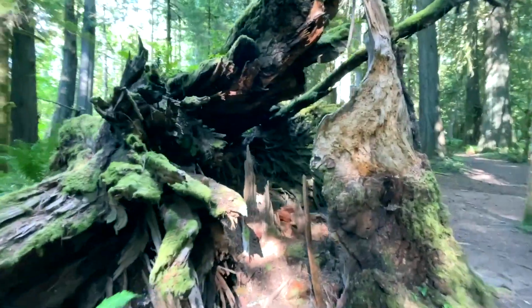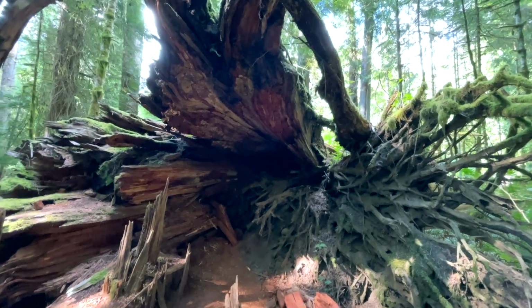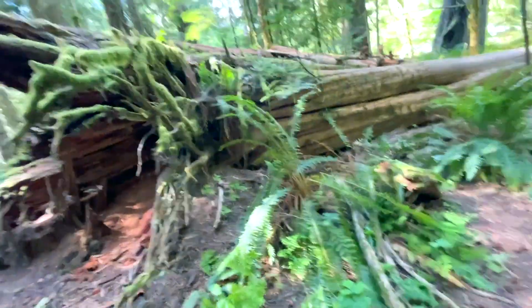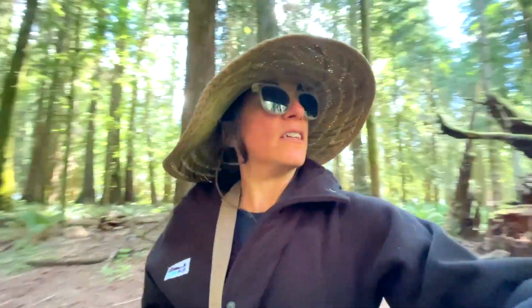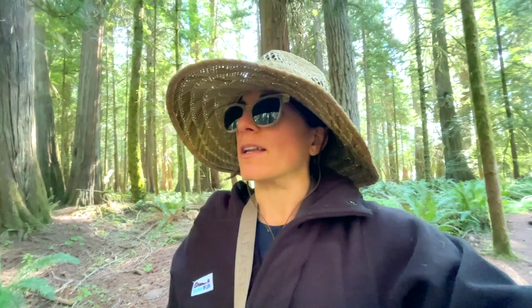Whoa, check this out. I love trees. It's always sad to see them uprooted and on the ground, but wow. Trees are the best. If you haven't read the, what is that book called? The Secret Life of Trees? Is that what it's called? Something like that. That is amazing. You got to read that.